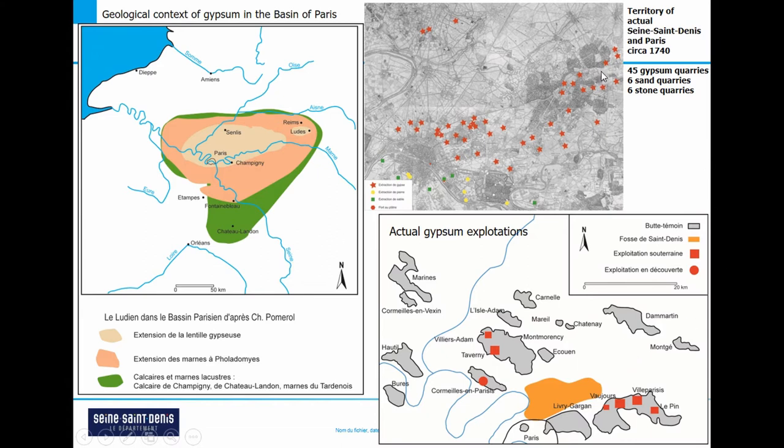If we look at a map of the region, Paris is here in around 1740. Paris is here, and you can see all the little red stars are quarries of gypsum, around 45 on this map. At the same time, if we cross with different maps of the same moment, we can have more details and see that there are places where the hills were just made by successive quarries, one after the other.